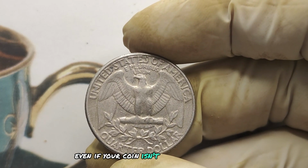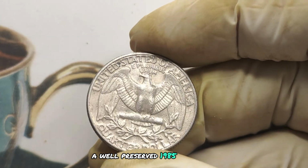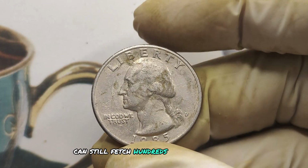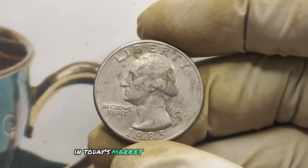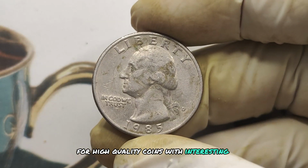Even if your coin isn't worth $1.2 million, a well-preserved 1985 D quarter can still fetch hundreds or thousands of dollars in today's market. Collectors are always willing to pay for high-quality coins with interesting stories.